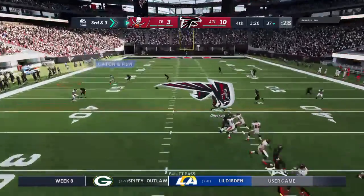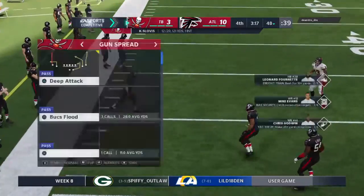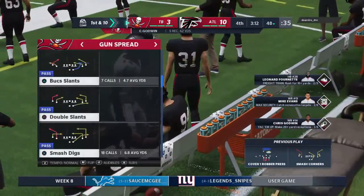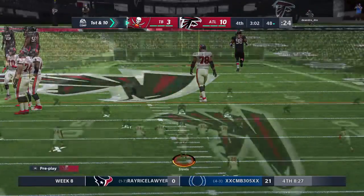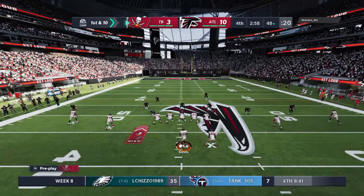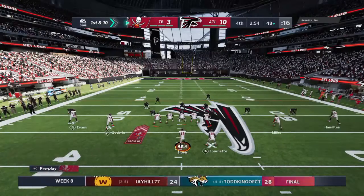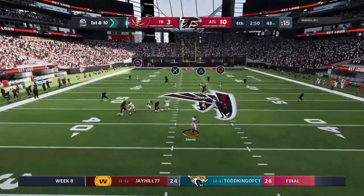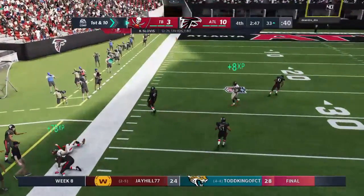Out of the gun, they'll look to throw. Open man is Godwin. It's complete. And he is going to have a Bucs first down as they're able to get the third down conversion. It's a gain of 11, and the Bucs have a first down. Again, he'll drop to throw. This one complete to Scott Miller.